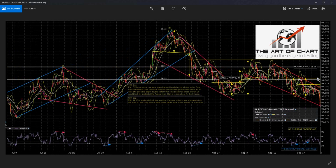94.2 area, and a break up could open a bit higher, but I wouldn't be expecting to see an awful lot higher. I don't think this is likely to be an overall double bottom here now, which is, as I said, I'm very happy to see. So, we'll see how that goes.